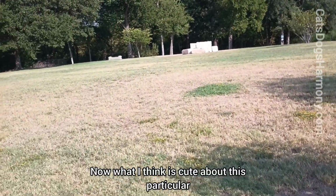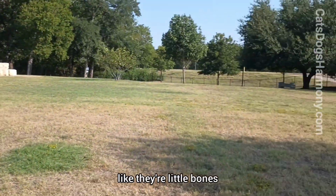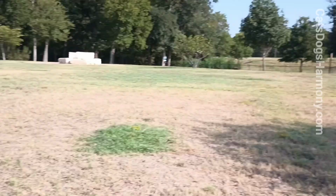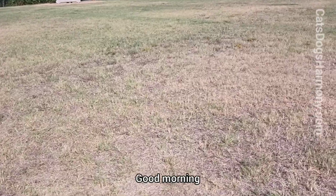Now, what I think is cute about this particular dog park is look at the benches, like they're little bones. Let's go check one out. Oh, he's found a friend. Good morning.